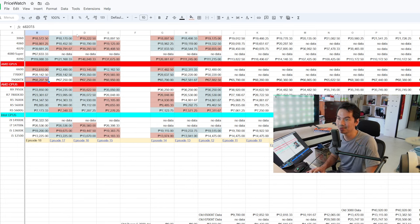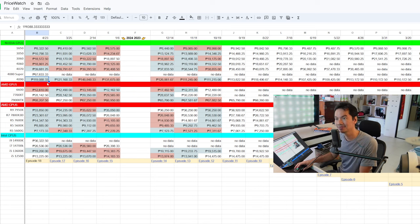There was a slight price increase from the XTX, the 7900 XTX around 1,000 pesos more. Whereas for the 4080 Super, yun nga, you can find it around 67,600. So, not only is it faster, it's cheaper. Very hard to recommend AMD's top of the line at this price level. 4090 is still expensive, but prices have been going down. 6600 from AMD, price increased slightly. No change on the 7700 XT.